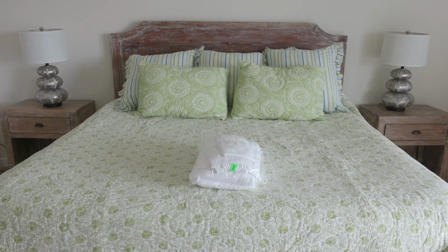All should be wrapped and placed neatly at the foot of the bed. If you have any questions or are unsure about our towel placement, please ask our office staff and we'll be happy to further assist you.